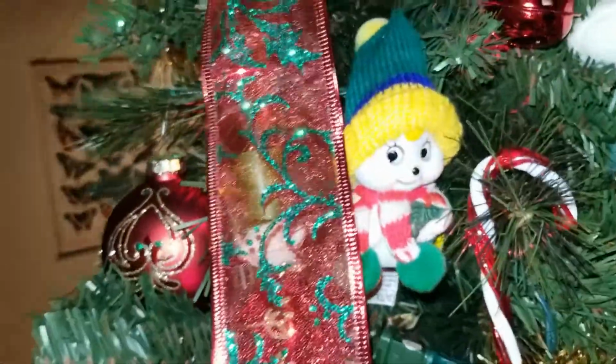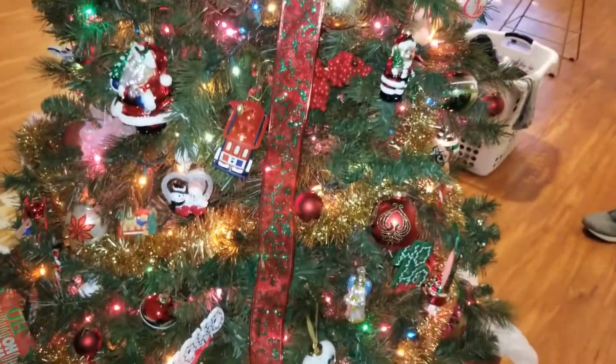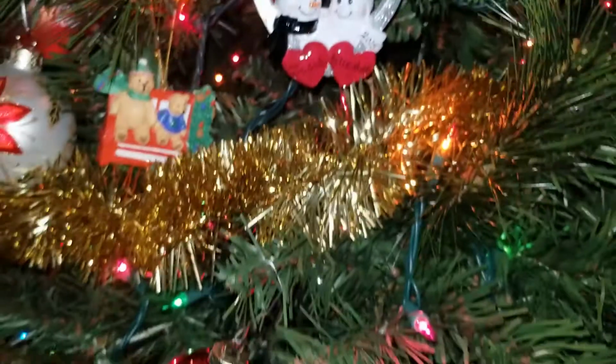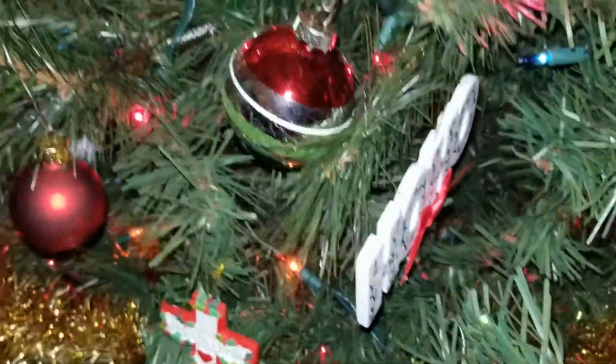Up here is the last of the 3 snow babies that came in that ornament set from eBay. I think they're vintage from like the 80s. Like I said, those were on the tree growing up when I was a kid. This ornament here is special. It's from the year that me and my husband got married, our first married Christmas ornament. And that's basically the tree right there.